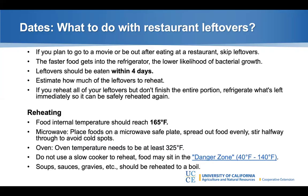And then what about leftovers, restaurant leftovers? If you are planning to go out after eating at a restaurant for several hours, you should skip the leftovers, because again, you don't want perishable things sitting out for more than 2 hours at room temperature. In general, the faster food gets into the refrigerator, the lower likelihood that it's going to grow bacteria and make you ill.